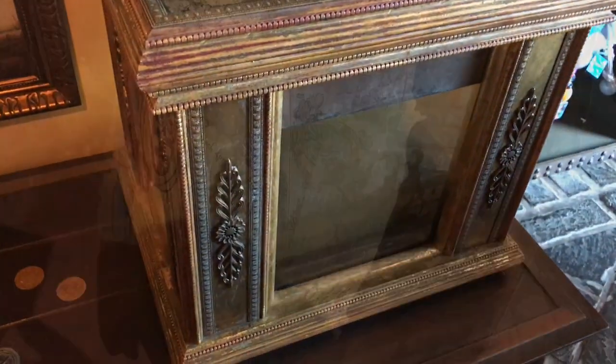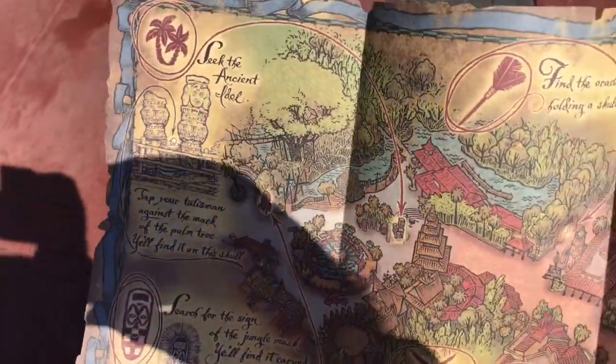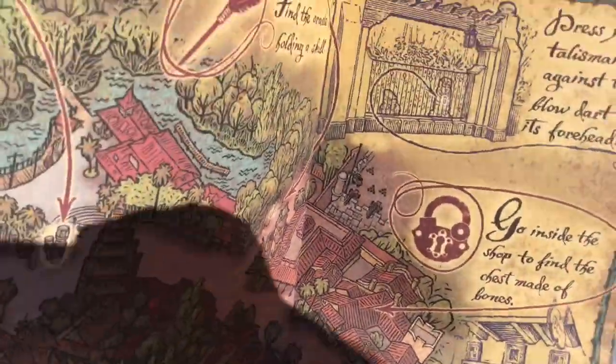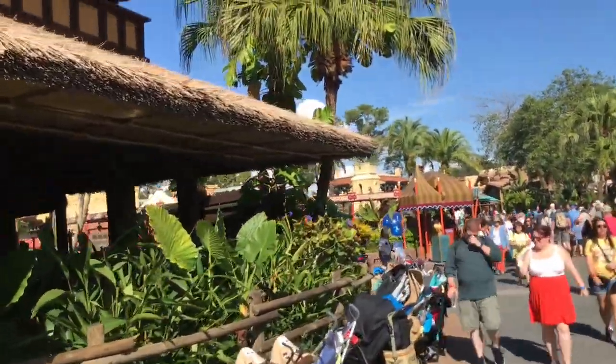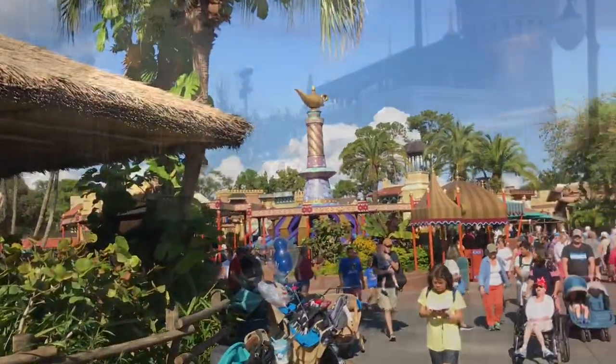That's pretty cool. We are well on my map here, but I just realized that if you finish two of these, then you actually get a fast pass for Pirates of the Caribbean. So I picked up a second map. As you can see, different symbols on here. And yeah, so let's go get this fast pass. The other one's around here somewhere. So I'm shooting for a fast pass, guys.